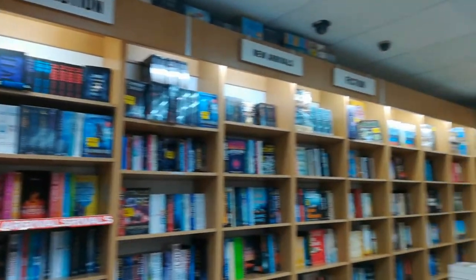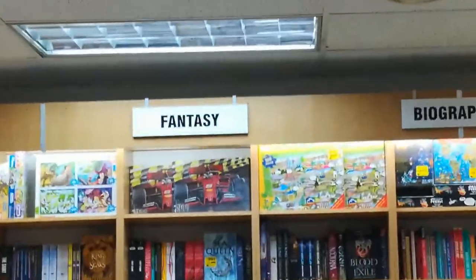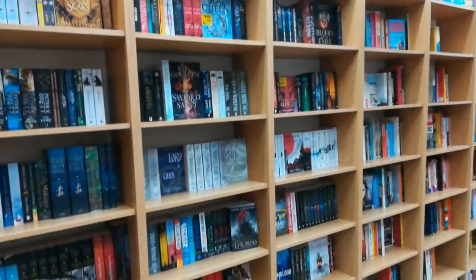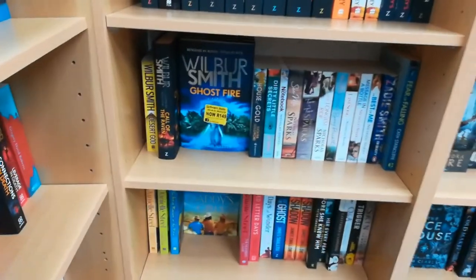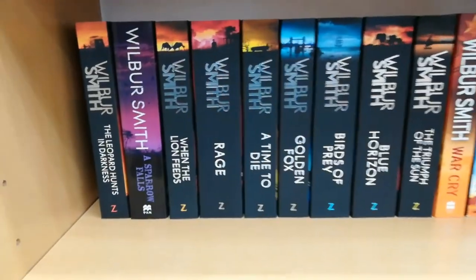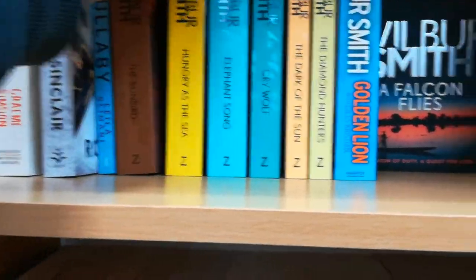Oh my gosh, guys, where am I going to start? I think I'm going to start by my favorite, as usual, over there. Okay, fantasy section for me, please. All right, let's have a look. Okay, ooh, some Wilbur Smiths. Those look so pretty together. These are awesome. Some nice new covers.